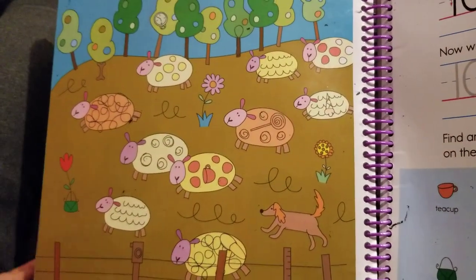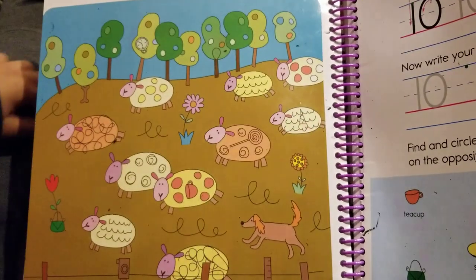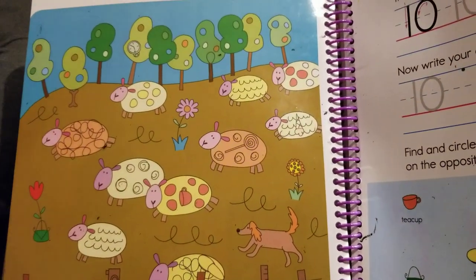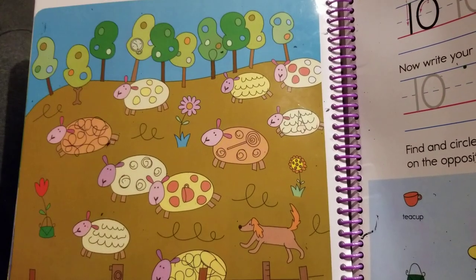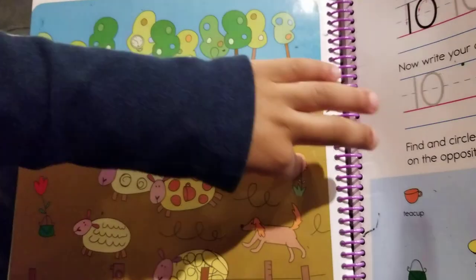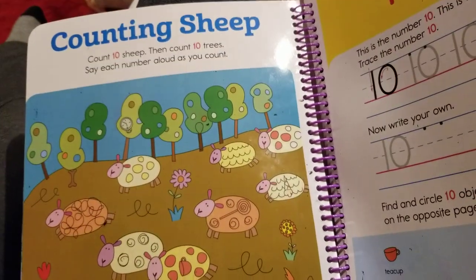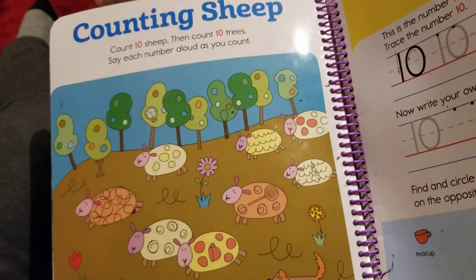Okay, where is the doggy? Can you see the doggy? Good job. Where is the red flower? Blue. This is pink. Where is the red flower? Blue. This is pink. Where is the red flower? Red flower. Good job.